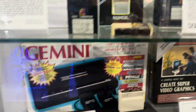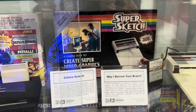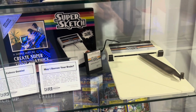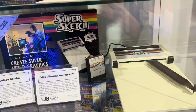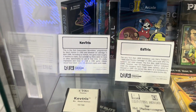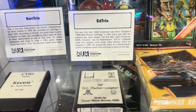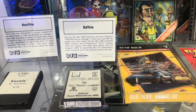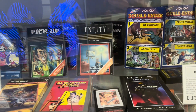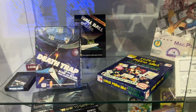Really cool stuff. The Coleco Gemini that played Atari 2600 games. Super Sketch, one of the very rarest items for the ColecoVision, incredibly scarce. I've only seen a couple before, including this boxed example. That's amazing. Would love to add that to my collection, maybe someday. The first homebrew for the ColecoVision was Keptris, a Tetris clone, and the first Atari 2600 homebrew game was a Tetris clone. Extremely cool to see these here preserved, and kids today can learn about the entire history of video games here at the National Video Game Museum.